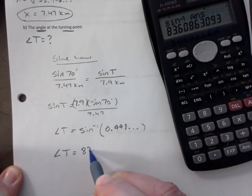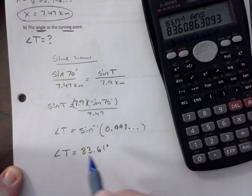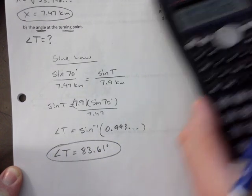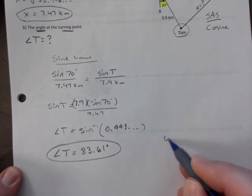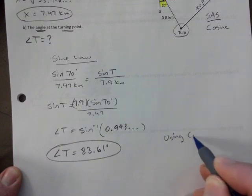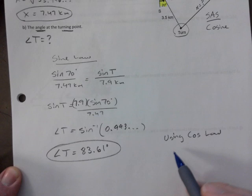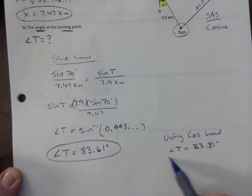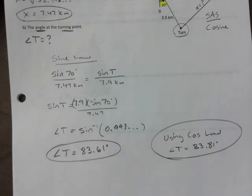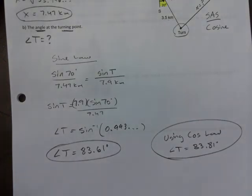Okay. When I used cosine law, I got 83.81. Sorry, I got 83.81 using cosine law. Using cos law. Anybody want coleslaw? There you go. So it's slightly off, and that's just to be expected. You will not lose any marks when that happens. Okay.